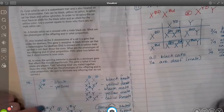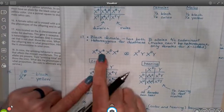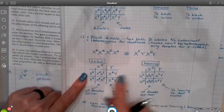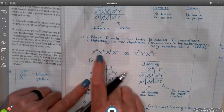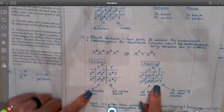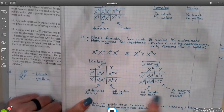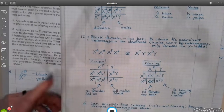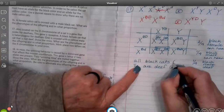You can do it. I'll show you another way. This is a way that I've done it before. So I've written these all out separately, just like we did. And then I did the combinations, but I just looked at color and just looked at hearing, and then it shows these. And you can, by math, you can have all females are calico. Wait, what did I say? Did I say all black cats? All black cats male.